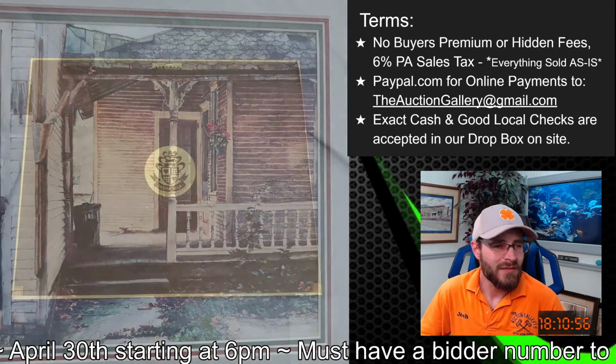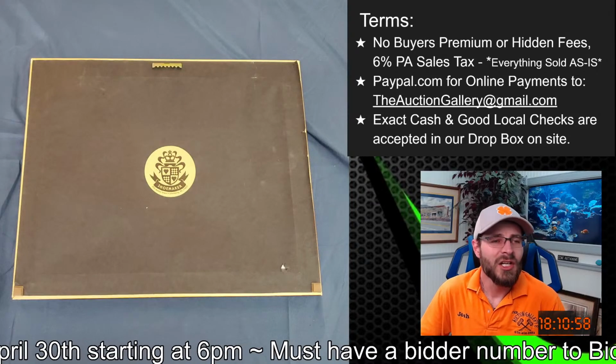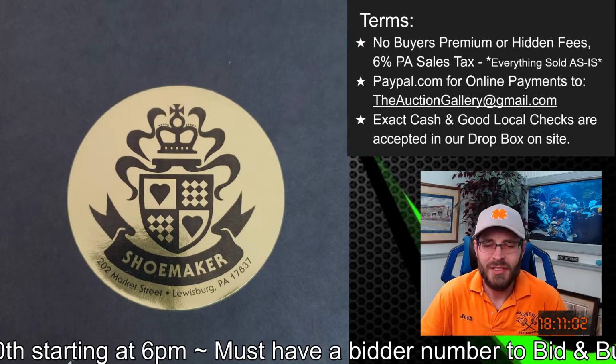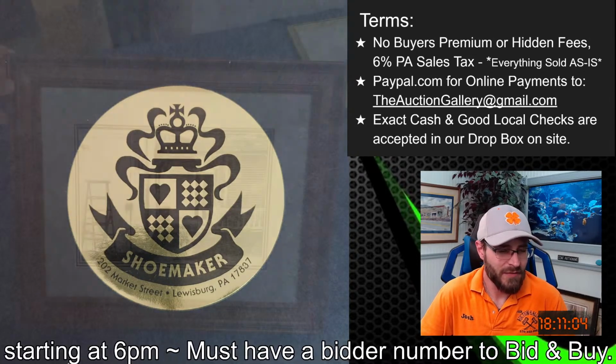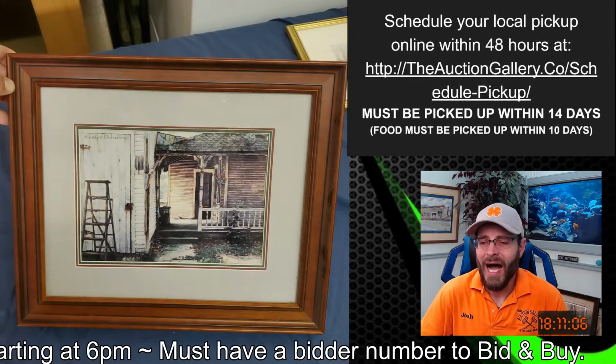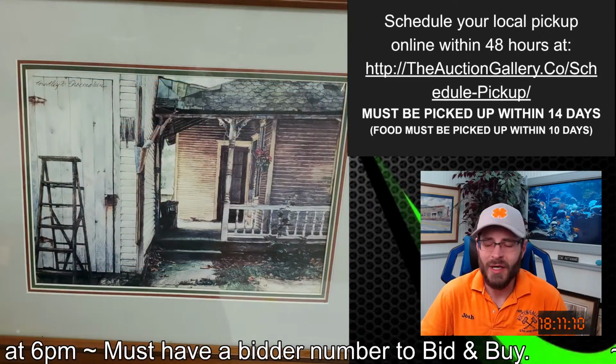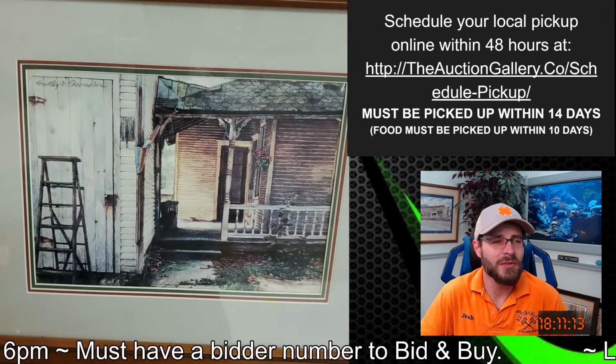Now 30. 25's on, looking for 30. Greg said he's out. 25 with Carl, now $30. 30 bucks to go on the Shoemaker. I have 25 on, looking for 30. What do you think there, Aunt Missy? I have 25 on, what do you get? Looking for $30. Beautiful frame, too.